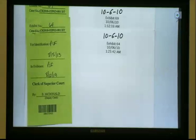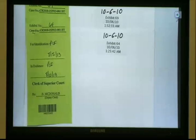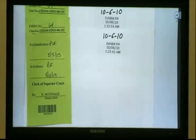It was taken after the trash bag was removed. And what time was that? You see the time? Yeah, 1:32 and 33 seconds. If we go back to 64, what's the time there? 1:25 and 42 seconds. And that's about, what, 7 minutes later, something like that? Yes.